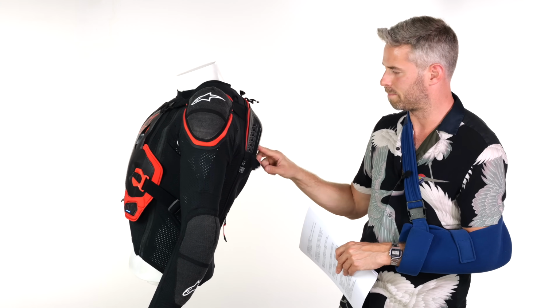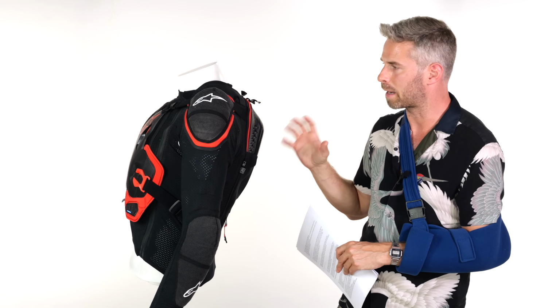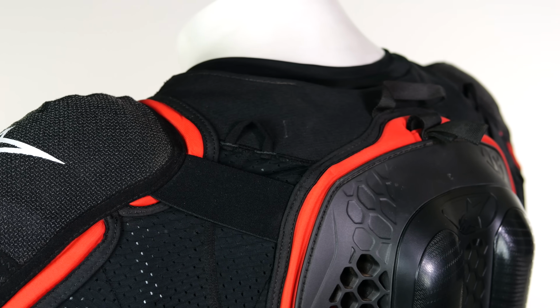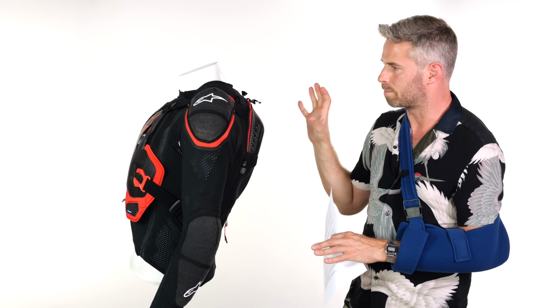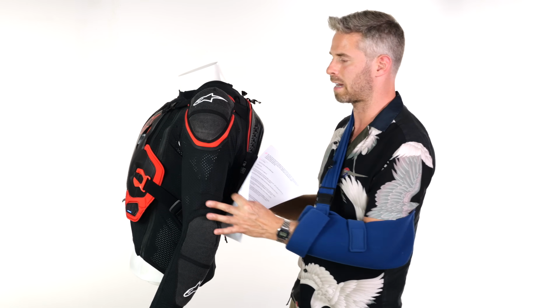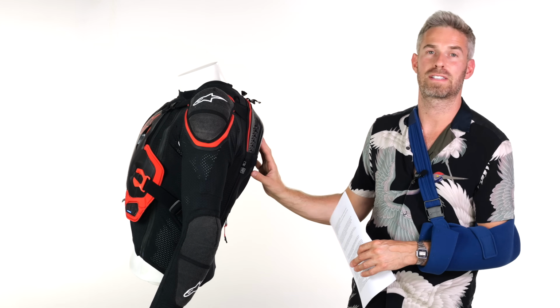There's this elasticated bit. You can fit a hydration bladder in there if you wanted, so you don't need a separate backpack. That's quite a clever little system with some loops to plumb it through. But this is where the canisters and that little system lies. So that's why it sort of sticks out there. And inside it, it does look a bit like a bomb vest that was sort of assembled at home.